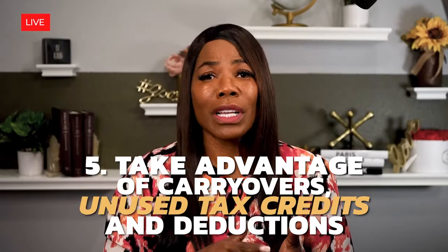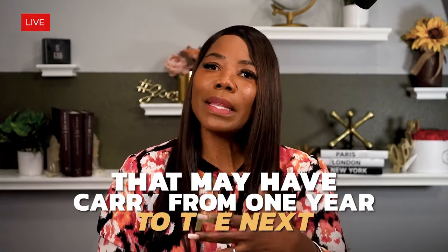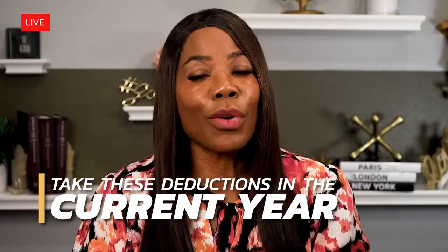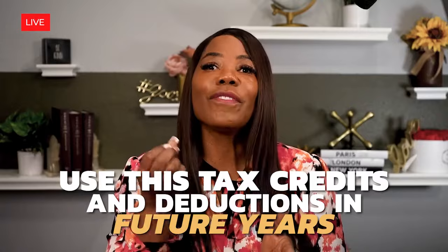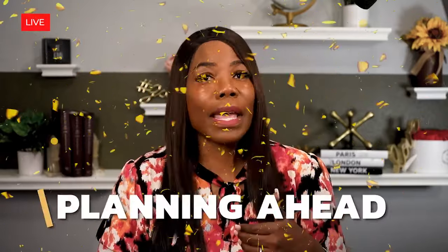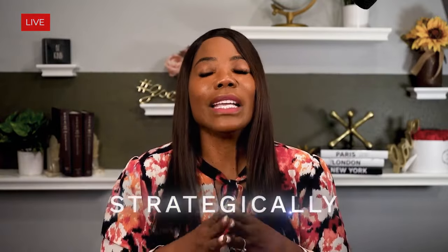Take advantage of carryovers, unused tax credits and deductions that may have carried from one year to the next. Many times as business owners, we may have tax credits or deductions that we didn't take in the prior year. You want to make sure that you take these deductions in the current year. This means that businesses can use these tax credits and deductions in future years to lower their tax bill. Literally, by planning ahead, businesses can ensure that they maximize their tax savings. You can literally buy yourself tax savings for years to come. So you always want to be thinking strategically. It's so important.